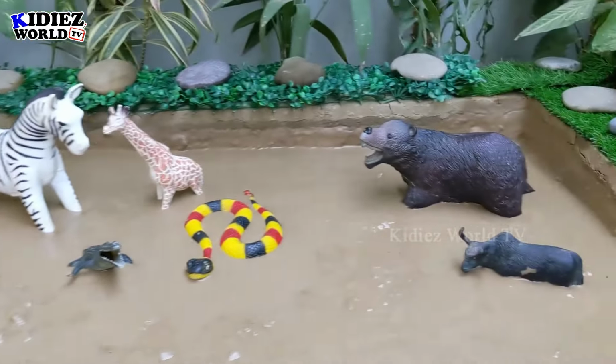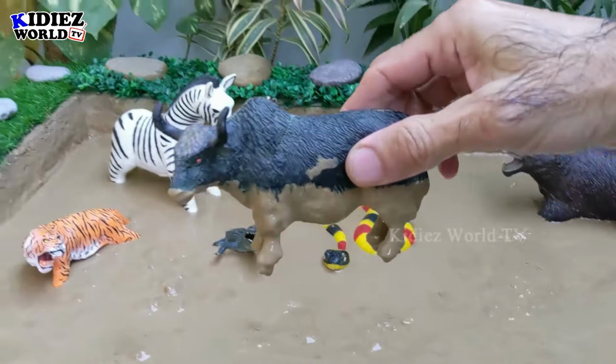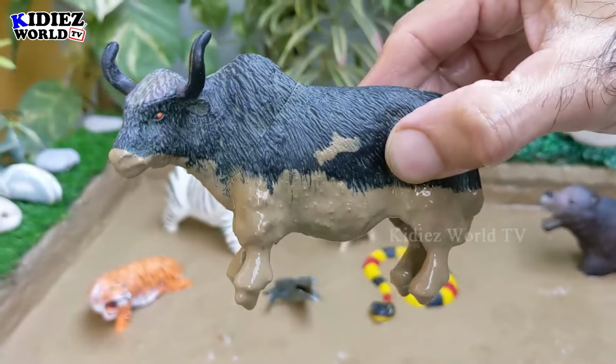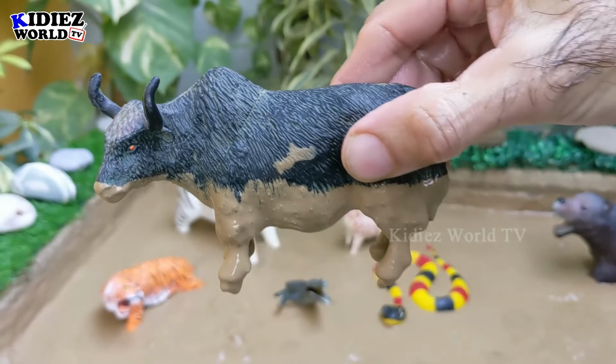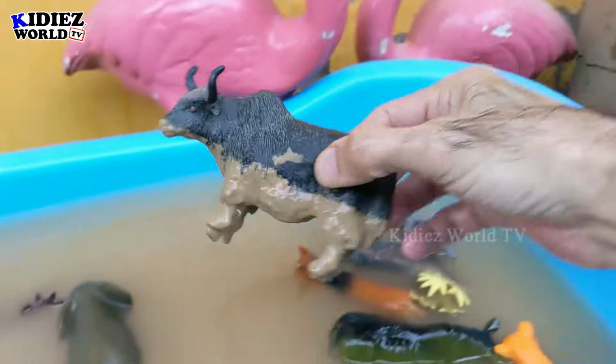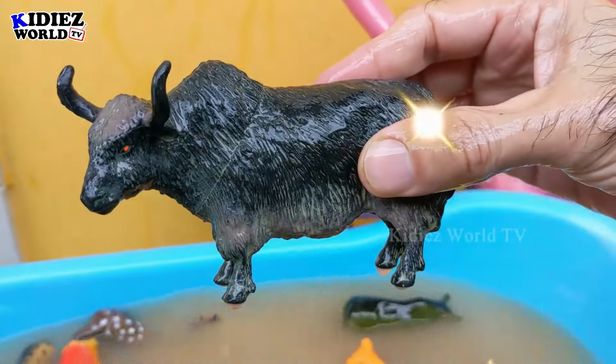And the next one we have bison. Another big jungle monster. That's a herbivore animal, but he's very wild. That's why I say monster. That's a very big animal. Let's watch him. Here we go, bison.